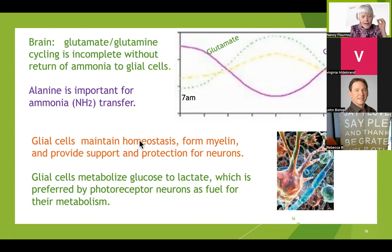They are responsible for maintaining homeostasis in your neurons, support and protection, and they form the myelin sheath that protects your neurons. They also metabolize glucose to lactate. We think of lactate, we think of our muscles, but lactate is what photoreceptor neurons want to have as fuel for their metabolism. So our neurons want to utilize lactate as opposed to strictly glucose, and this glial cell helps us do that.